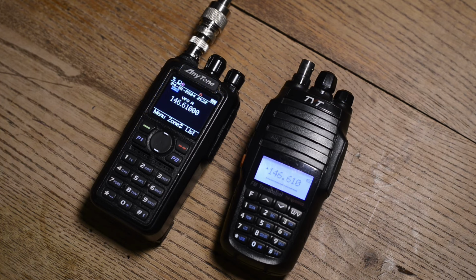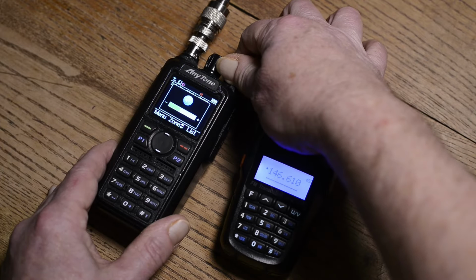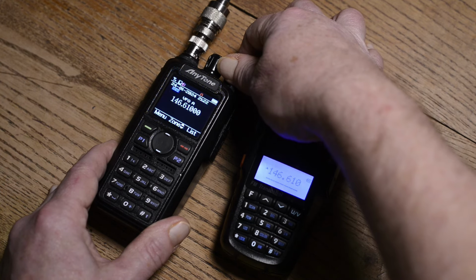So I wanted to bring these two radios back, and we'll do an AB between the receive side. Now, the distance from that other repeater that I tested is about the same. They're just in slightly different directions. And so I'll go ahead and turn this up. And any second now.